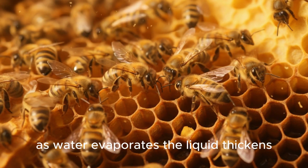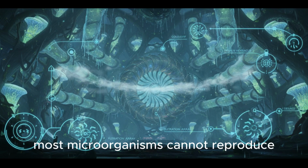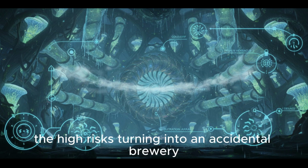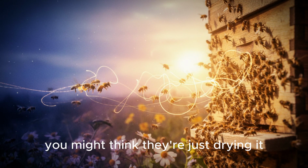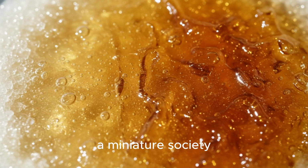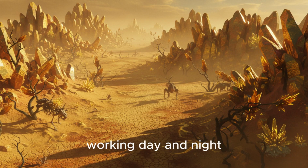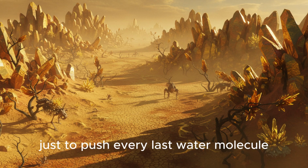As water evaporates, the liquid thickens. From roughly 80% water, bees drive it down to below 18%. That number isn't random. Below that threshold, most microorganisms cannot reproduce. Above it, the hive risks turning into an accidental brewery. You might think they're just drying it, but consider the intensity of the labor. A miniature society operating like a biological air conditioning plant, working day and night just to push every last water molecule out of the system.